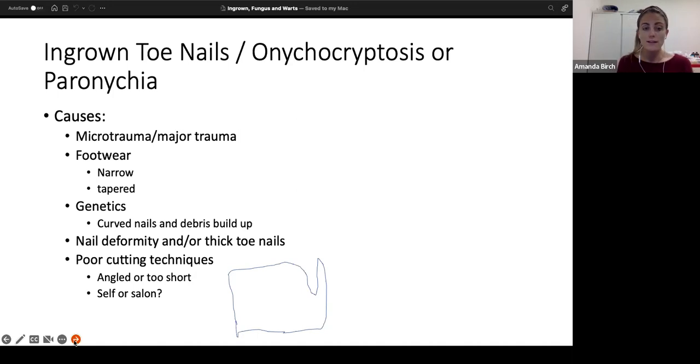Genetics. A lot of times, unfortunately, people are just born with different shaped toes, different shaped bones. Maybe something is a little bit different. Maybe your nails are just a bit thicker. Maybe they're curved. And these are a lot of the things that, unfortunately, we can't really do a lot about but maintain. And then a lot of the times what happens is if your nail is thick or if it is curved, naturally our skin will want to shed every 27 days.